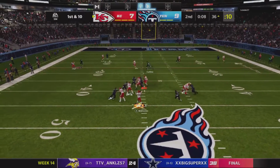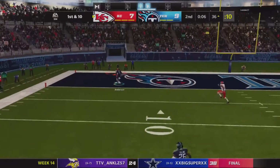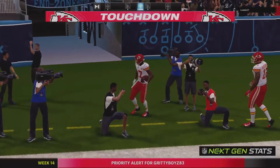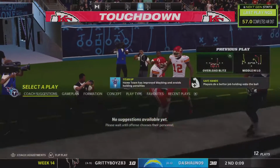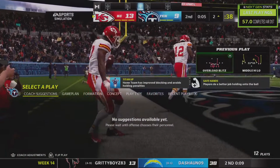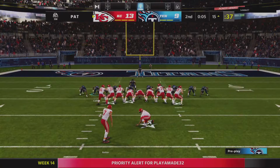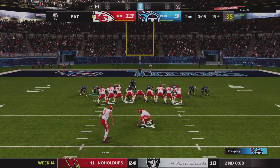Working from the gun, Mahomes. He'll take a shot for the end zone. And he's got Hardman in the end zone. Touchdown, Kansas City. One thing that we know for sure, do not question the arm strength of Patrick Mahomes, one of the strongest around.